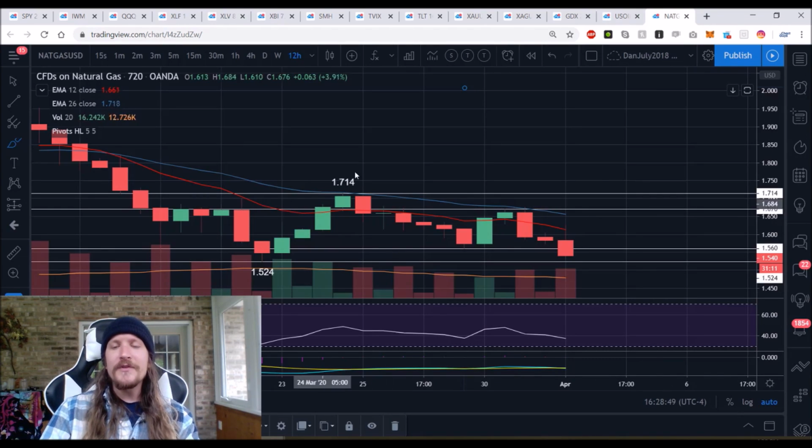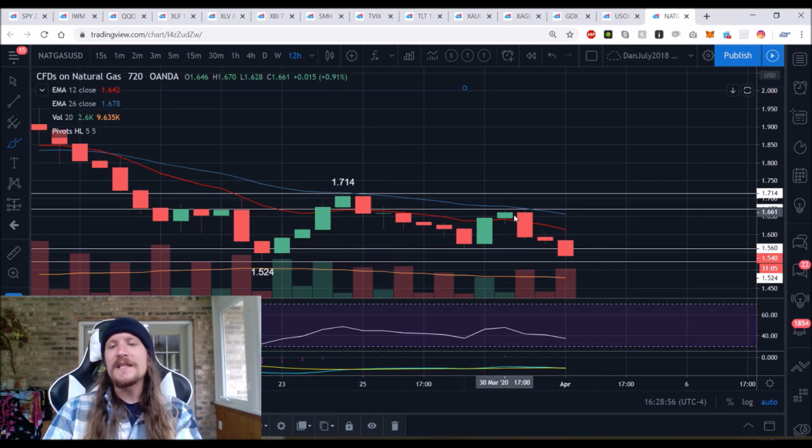Natural gas, bear break of the 12-hour tightening range, still holding the bottom of 1524, but that is the only support. And if we do not break 1676, the bears keep complete control. After 1524 is 150 psychological.